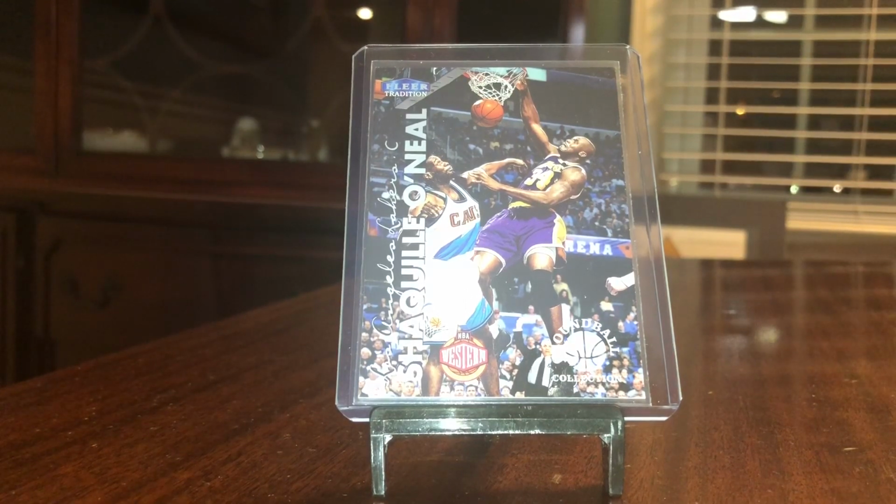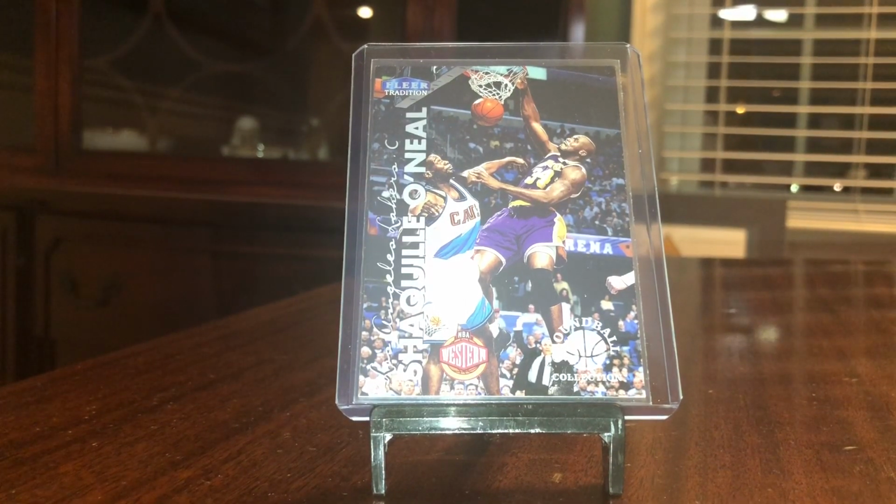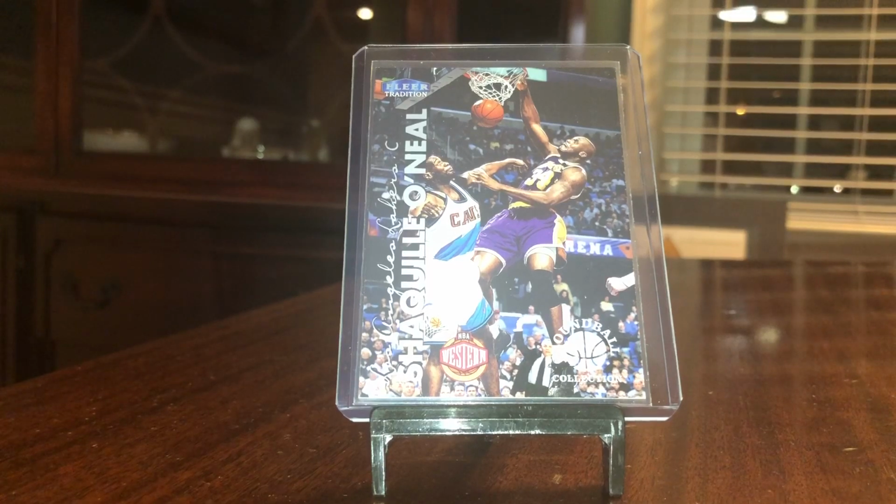So it's been hard for me to find the Penny, in fact. So if anybody out there has a Penny that they would like to move, I would be happy to buy it or trade this Shaq for the Penny straight up.